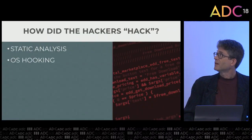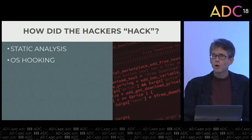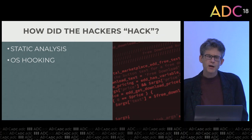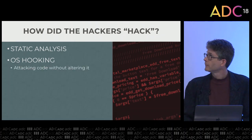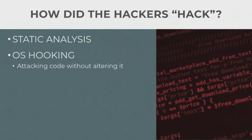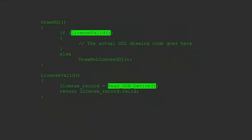We've looked at some static analysis. Another thing that hackers can do is hook the OS at key points, which allows them to actually backdoor into your code. So they can attack your code without altering it because they've altered the operating system or other DLLs instead. Bypass even binary hardening with this technique.